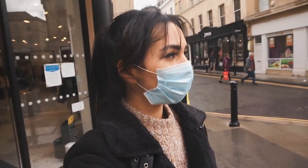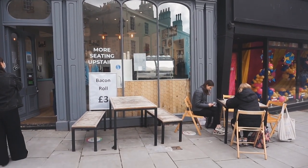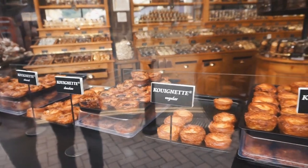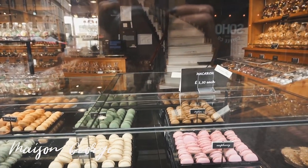After you've had your coffee fix, one of the things I can recommend doing is strolling down Bath's High Street, popping into the boutiques and then picking up some sweet treats along the way. Try Maison Georges, it's a French chocolatier and the macaroons are amazing.